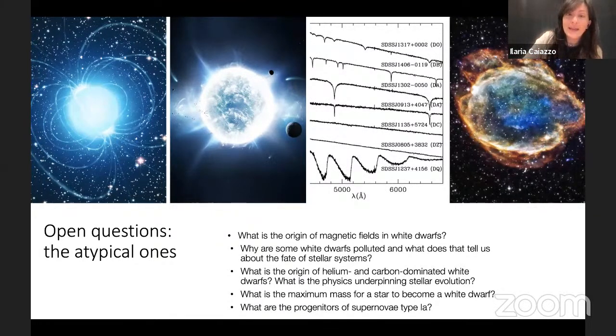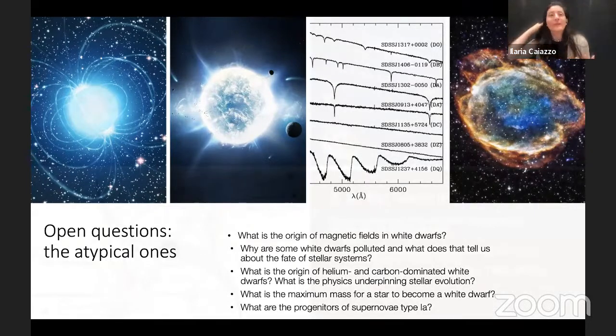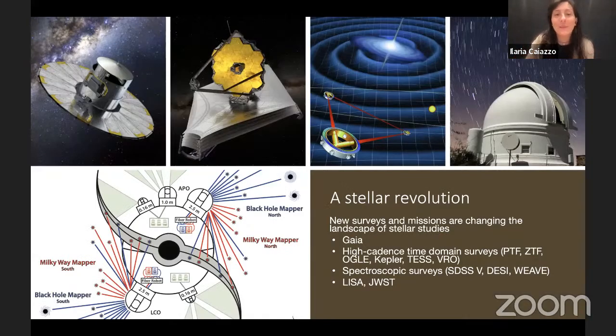But why this has been an open question for a long time. However, this is a great moment to study white dwarfs because there are so many missions that are really revealing and really initiated a stellar revolution, because they're changing the landscape of stellar studies and of white dwarf studies. And of course, Gaia, it's been amazing, especially for white dwarfs, and I'm going to show why.